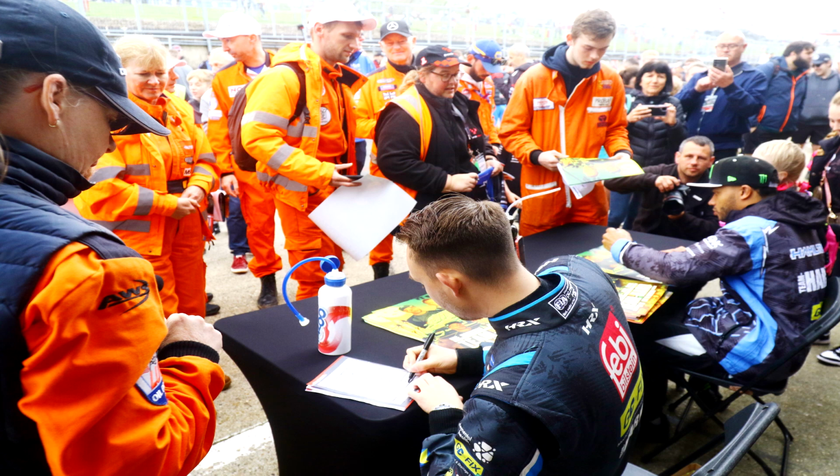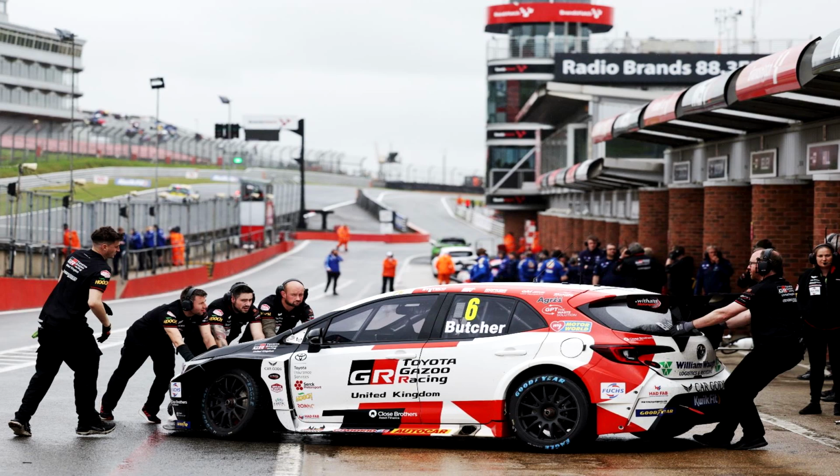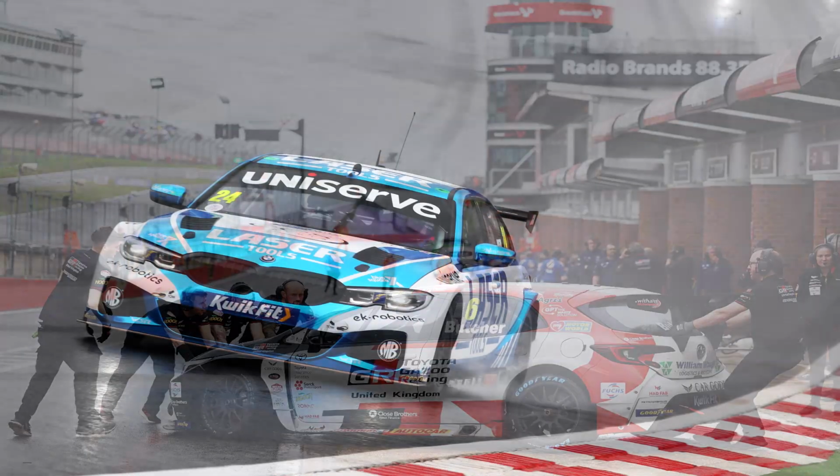Anyway, for why we're actually here, we are here for the British Touring Cars as well. We'll go into qualifying first and foremost. Qualifying was a messy affair as it was very wet, which meant the drivers were trying to dry the track as much as possible. This also meant that people were going off left, right and centre.